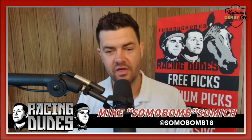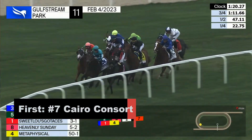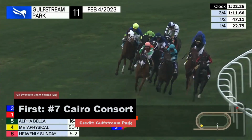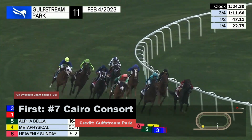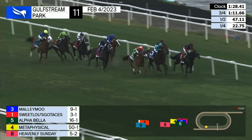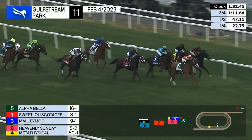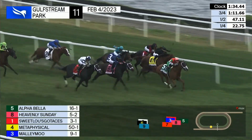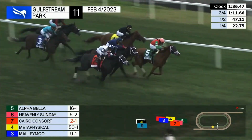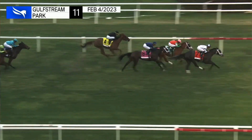We'll start out with your favorite in here. That's going to be the 3-horse Cairo Consort. Todd Pletcher, Tyler Gaffalione takes the mount. Ran second behind Papilio, who we'll talk about here in a second as well. Ran third to Papilio, 2 back. Both of those, one of those at Gulfstream, the other at Keeneland, both solid runs. Look, Cairo Consort's a deserving favorite, but I also think there's some chinks in the armor here, so I'm going to take a shot against Cairo Consort in this spot.